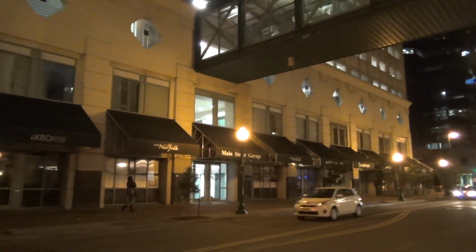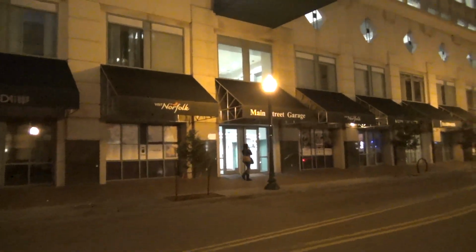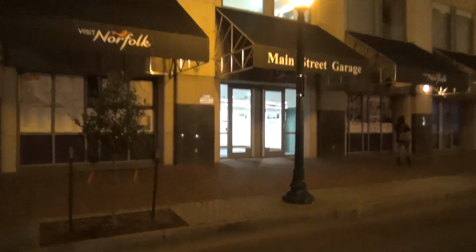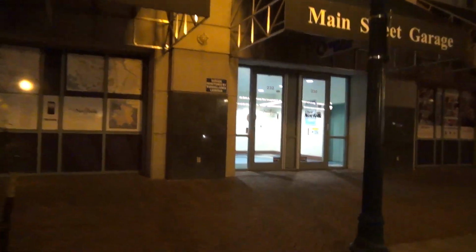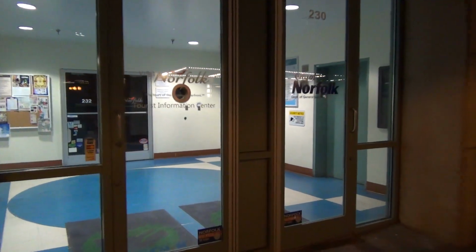All right, we're here at the Main Street Garage, Norfolk, Virginia. These are the Little Dovers. Look how short those elevators are. Okay, now we're gonna do the ultimate test with me in it.